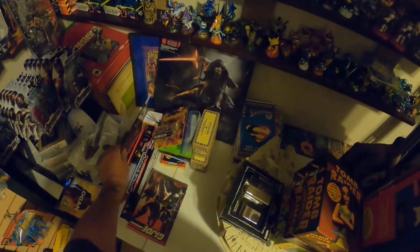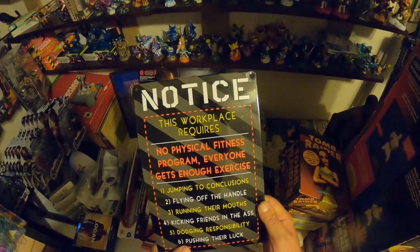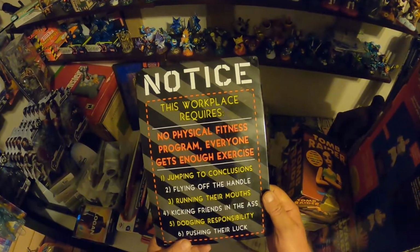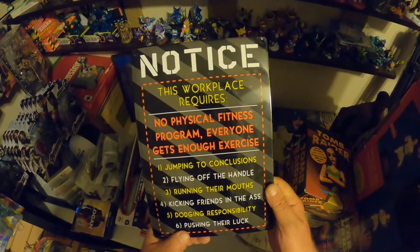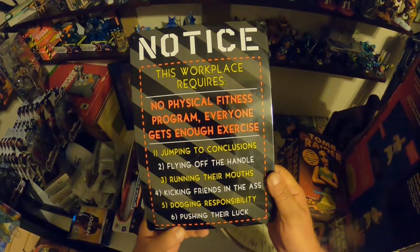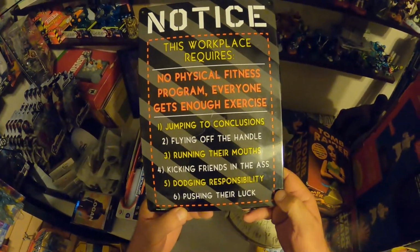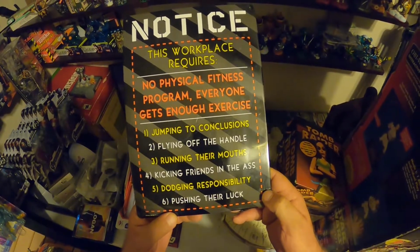Let's see. I thought this was kind of funny. Notice, this workplace requires no physical fitness program. Everyone gets enough exercise, jumping to conclusions, flying off the handle, running their mouths, kicking friends in the butt, dodging responsibility, and pushing their luck. It's a little metal sign.